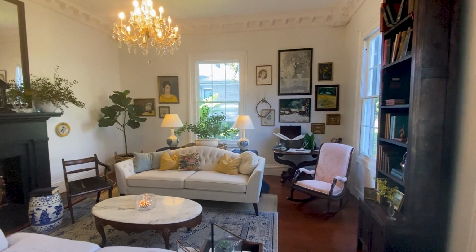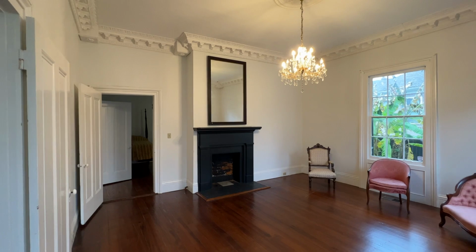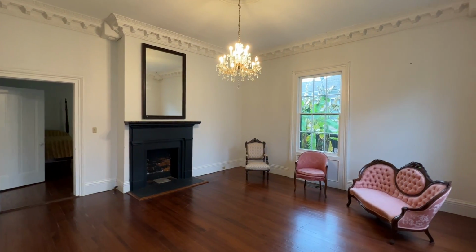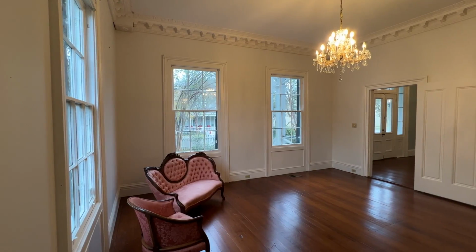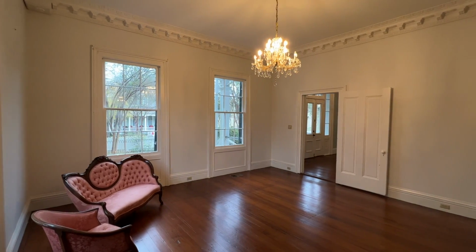Well, here we are in the formal parlor of the Peter Hunter house. Now, as I mentioned on the front porch, this home was started in 1840 and construction and additions continued all the way up until 1860. But this part of the home, we see that clean, pristine 1840s architecture. We have beautiful, just symmetrical lines throughout the space, very delineated trim work. There's not a lot of frou-frou over the top trim that we see in this room.